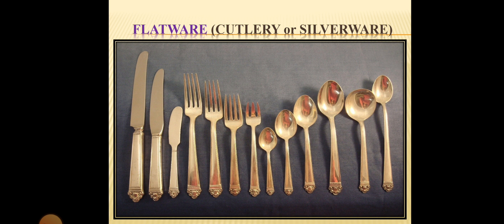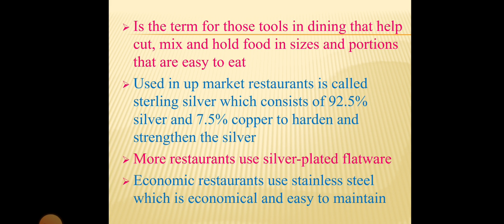The next slide shows the flatwares, that means cutlery. Cutleries are also known as flatware and silverware. Cutlery is the term for these tools in dining that help cut, mix and hold the food in sizes and portions that are easy to eat. Most restaurants use silver plated flatware, that means silver coated flatware. The economic restaurants use stainless steel, which is economical and easy to maintain.